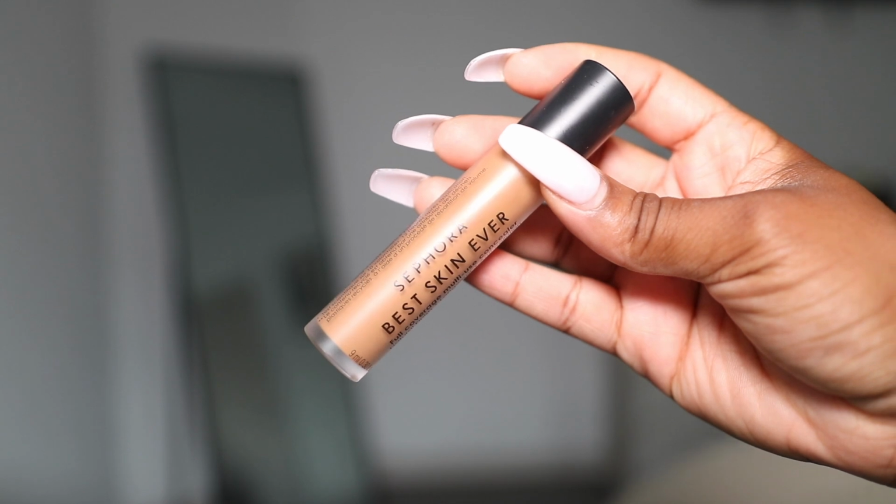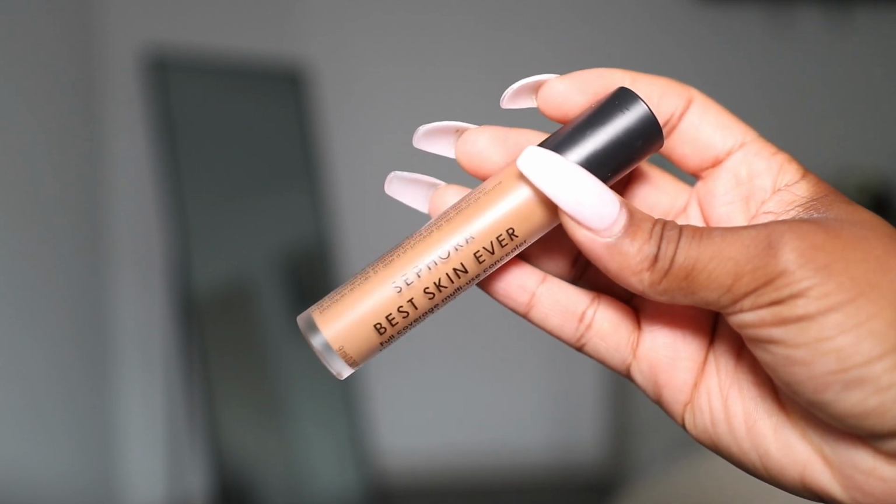Now we're gonna get into complexion. When it comes to complexion, I do have some dark spots and hyperpigmentation, and I've been liking my face to be real full coverage, but at a lightweight cost. So I'm gonna first go in with my Sephora Collection Best Skin Ever Concealer in the shade 50N. This one right here is my shade. Sephora Collection, they made this shade just for me. This shade should be 50N Kendra. That should be the name of the shade because it matches so well.